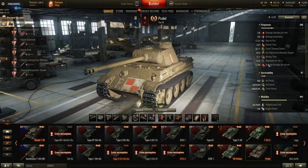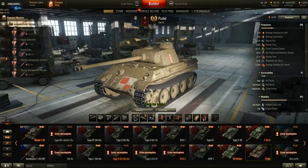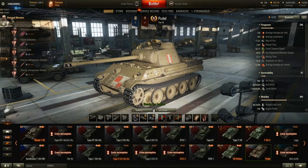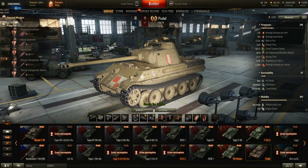Once again, one of my favorite guns at tier 6 is that 75 millimeter, the L70. It's so good, so accurate. This will of course change; this is just what I run. Some people will run food if they want to, but I don't necessarily recommend it because it's kind of a waste at tier 6. But changing up your crew skills and your equipment, some of these things are going to change when you train your crew.